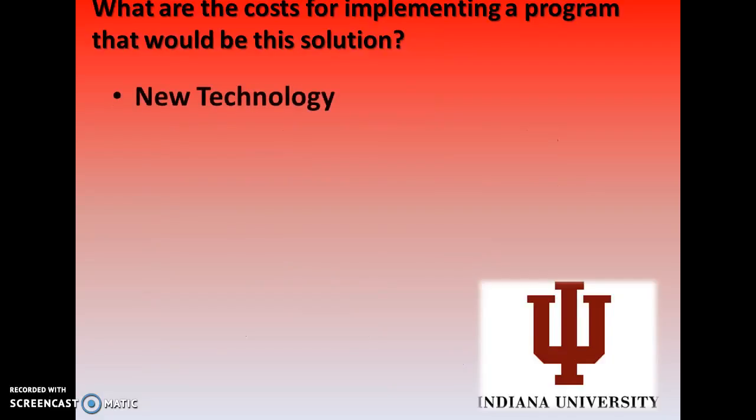So what are the costs for implementing something like this? New technology would probably be needed. We've already improved on the Career Development Office site, so it's not necessarily necessary. But I think creating more of those skill set based job search engines, for instance, would definitely benefit.